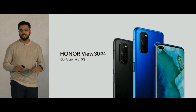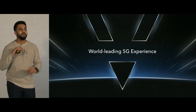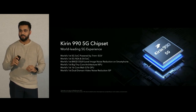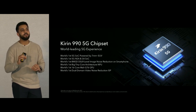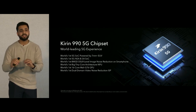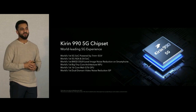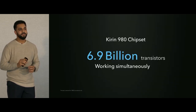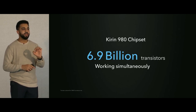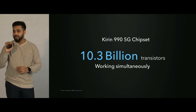Before we go into any further specs with this, I'm so excited to share with you all that it has world-leading 5G experiences all built into this phone. This is all enabled by the Kirin 990 5G chipset. This chipset is introducing 6 different world-leading technologies, all embedded in this tiny little rectangle that we call the View 30 Pro. When you compare this from the last year's generation, which is the Kirin 910, we're going from 6.9 billion transistors working simultaneously to 10.3 billion.